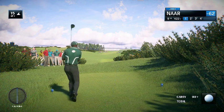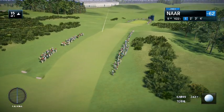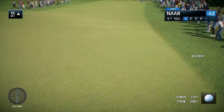One of the hardest things about the 9th is the raised green. And there's 2 tiers here, just the top level. If that pin is on the top level, then you would certainly walk away with a 4 very happily.